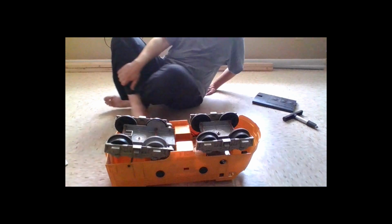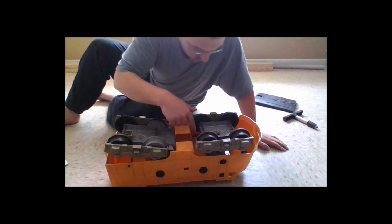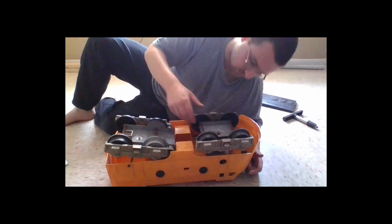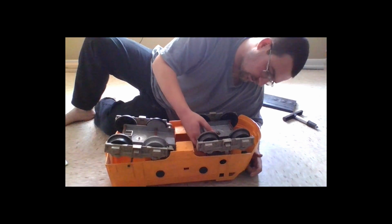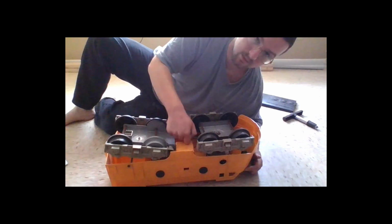So the main support structure is metal. It even looks like it goes all the way down into the actual cab portions of it. I know it's hard to see in the video, but there are metal pieces that go down in here, and that's what connects to the plastic body.